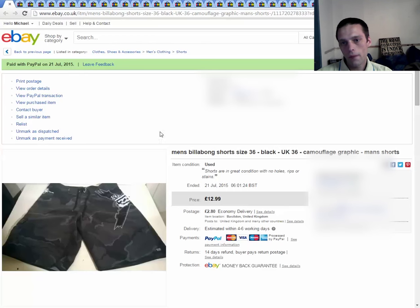Right, a pair of men's Billabong shorts. Billabong is another make to look out for. Without trying to sound like I'm discriminating against a certain type of people, but chavs, your typical chavs, London boys and stuff like that. It's a name to look out for them.